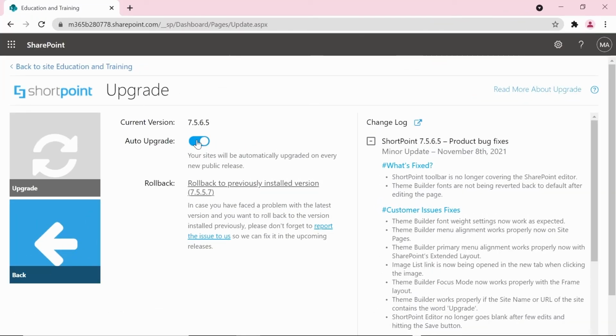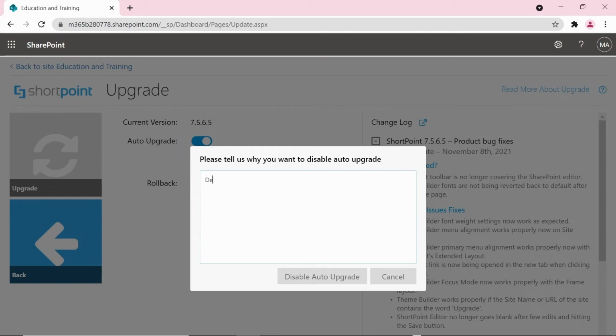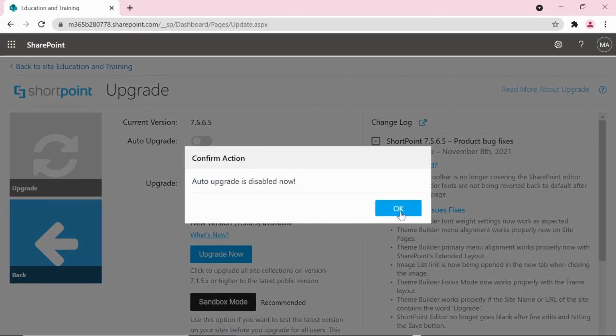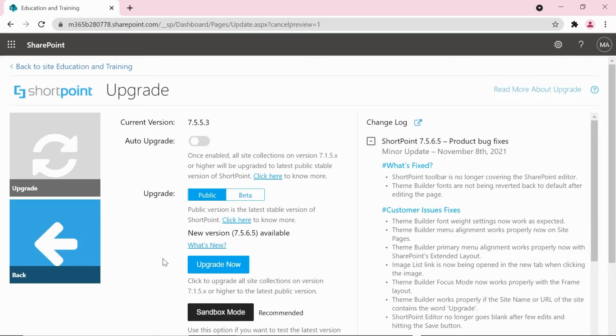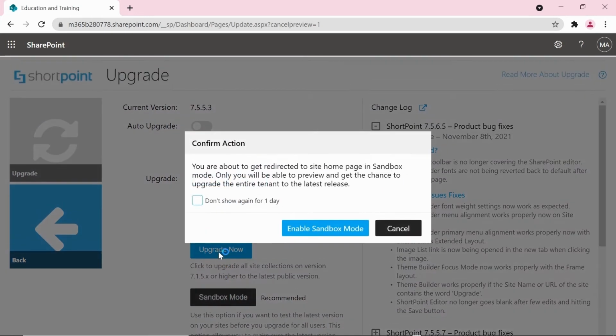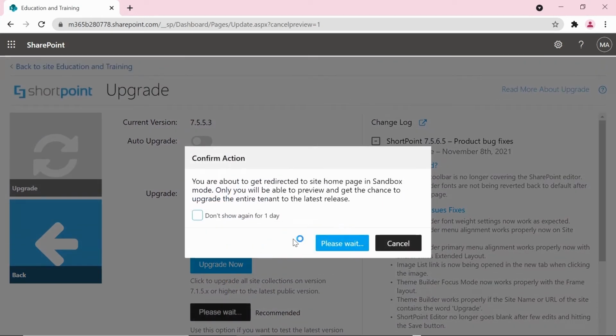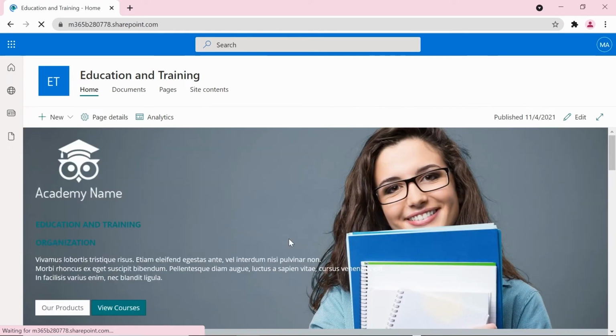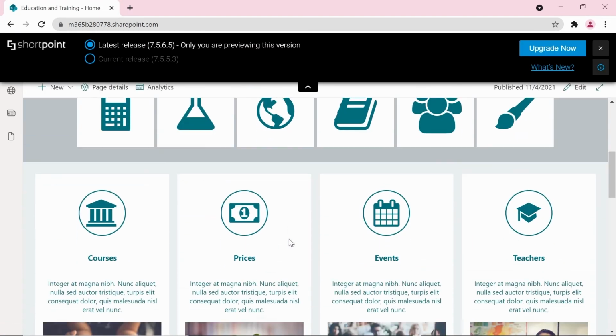The auto upgrade is the default upgrade feature that brings the latest ShortPoint SPFx version to all your SharePoint sites upon every public release. However, there is a second option in place if you want to take control of the upgrade. We call it the Sandbox Mode. ShortPoint SPFx version will not be upgraded until you click a button to proceed with it. Sandbox Mode allows you to test the new version in a sandbox environment before you upgrade.